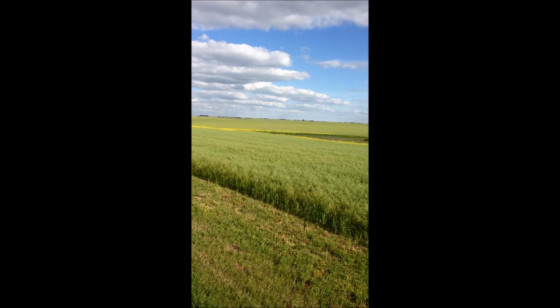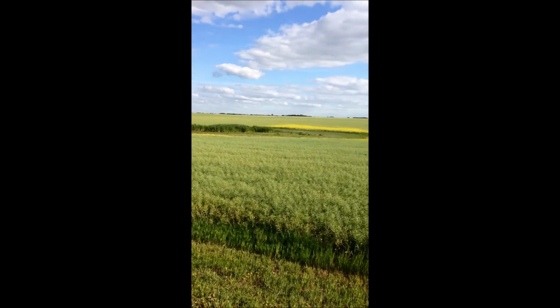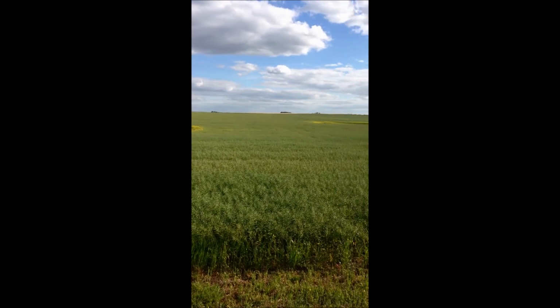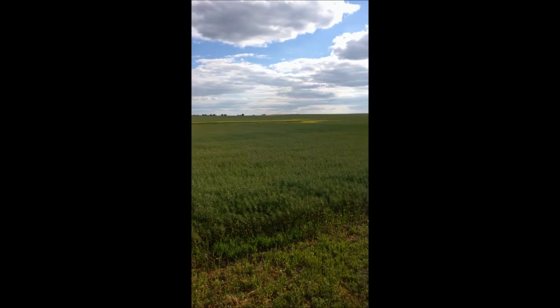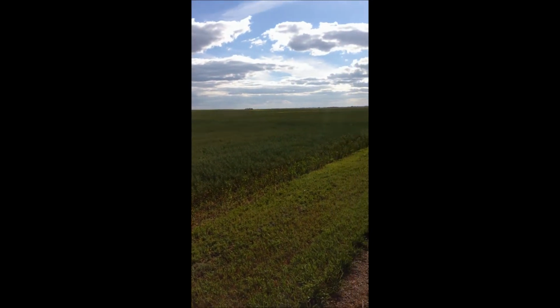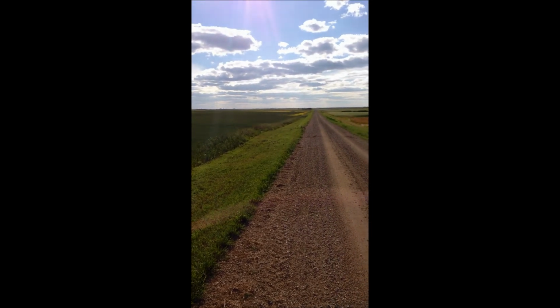Northwest of 11 near the northeast corner, sorry. Little water spot. This is canola. This is a decent looking crop. Again, not terribly high. I would think 30, 35. There's a few drown-out spots in it. Looking due west.